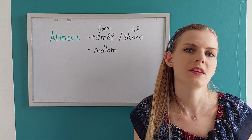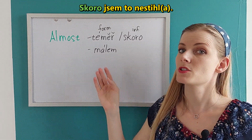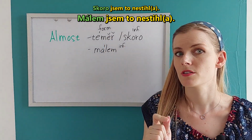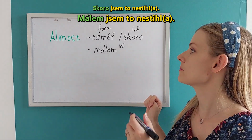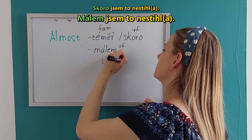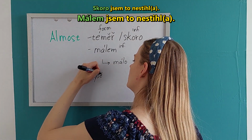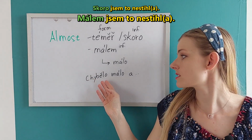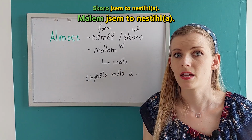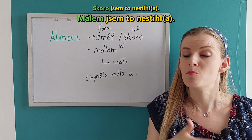The last example that I gave you, skoro jsem to nestihl, would sound better if we used málem, which is also informal and used very much in common Czech. Málem jsem to nestihl. I nearly didn't make it in time. And when you look at this word, málem comes from the word málo, little. Or we could replace it by a phrase chybělo málo a, which translates to there was little left for something to happen. So something almost happened, like málem jsem to nestihl. There was only a little part missing for me missing this.